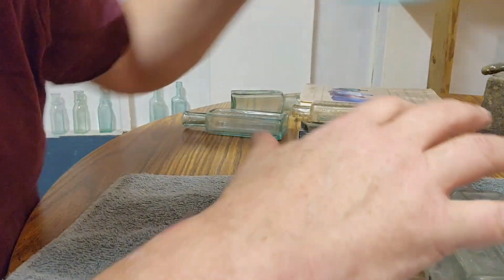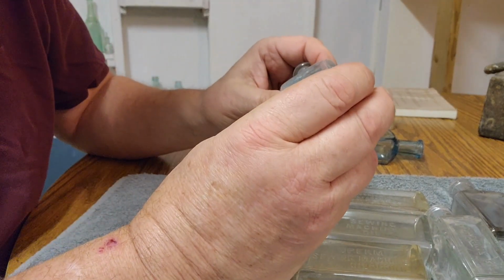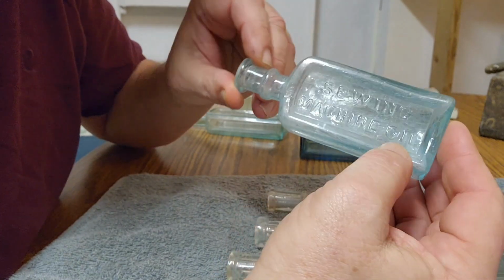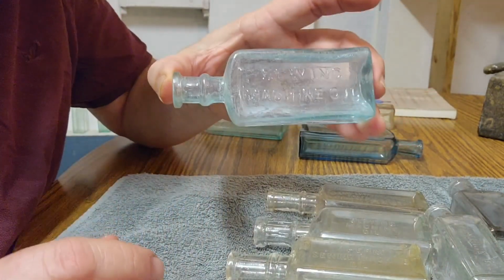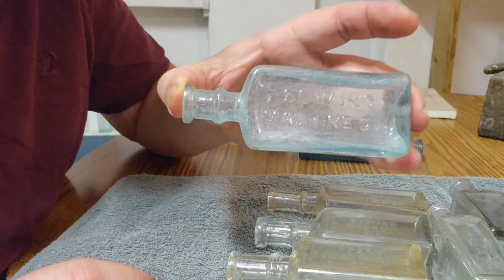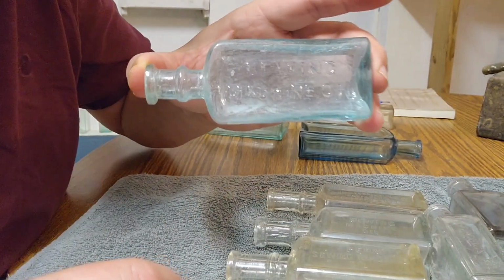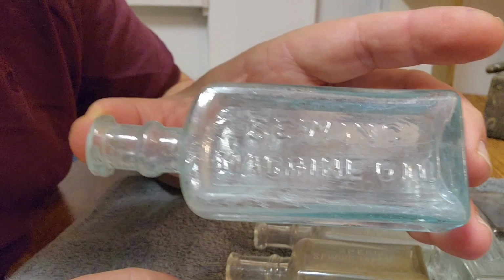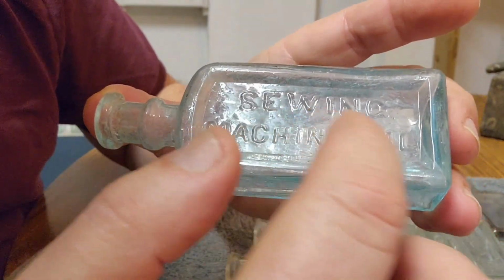Now, when I had these, I was scuba diving in a river here in New Hampshire, and I pulled up this one, and I was really excited. As soon as I saw it, even far away, I said, I wonder if that's a sewing machine oil of some sort. And with my scuba gear, I come up a little closer, and it's sitting right there, and sure enough, sewing machine oil. But look at how crude the glass is, and that real primitive embossing.